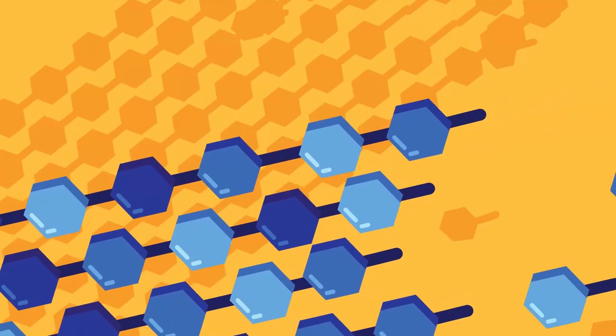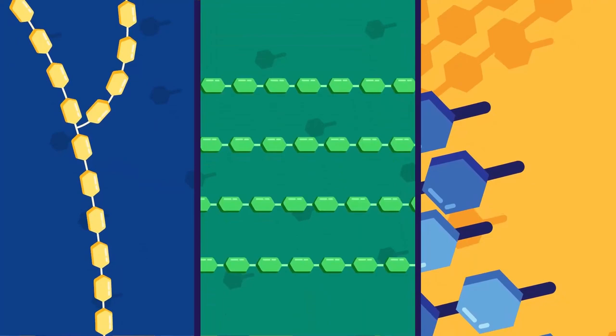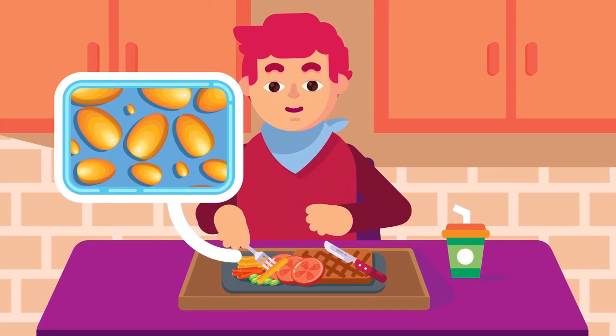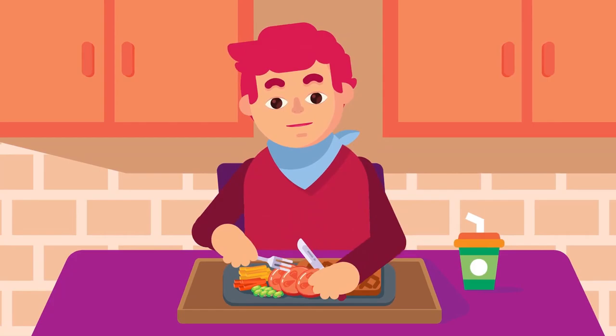Starch, cellulose, and glycogen are types of polysaccharides formed from the condensation of many glucose molecules. Starch is one of the most important sources of carbohydrates in our food. It is commonly present in vegetable foods, such as cereals, potatoes, etc.